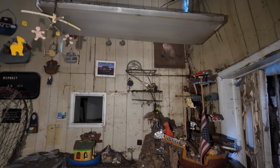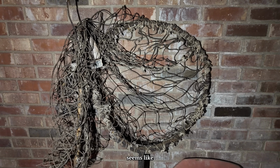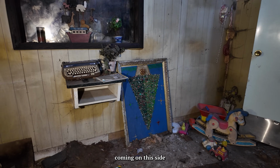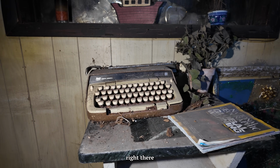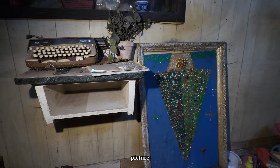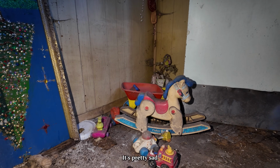I actually found some more dream catchers here in the main lobby. Seems like they were really into those. And then coming on this side, again, they have another typewriter right there and a Christmas picture next to some old kids' toys. It's pretty sad to see.